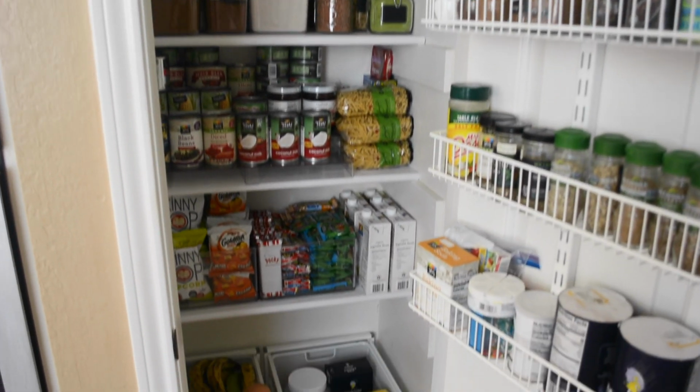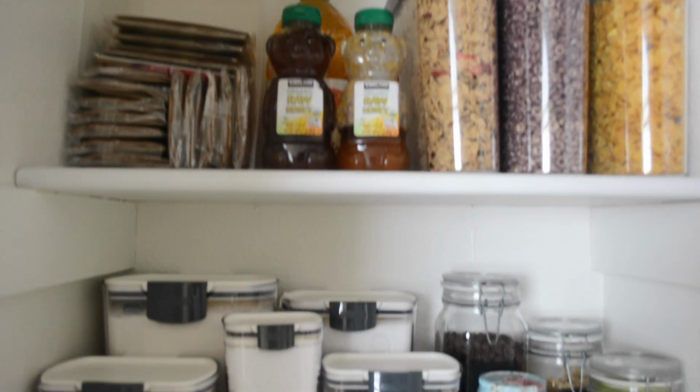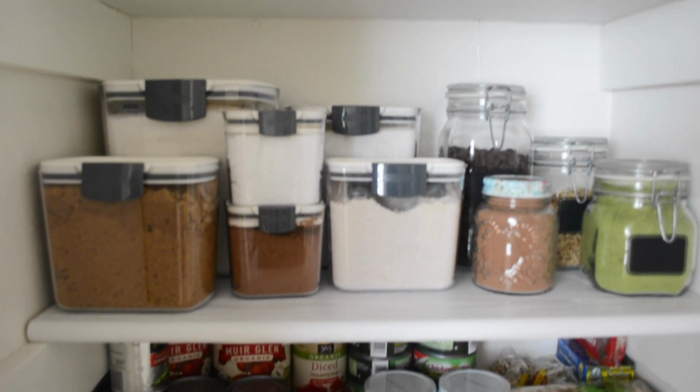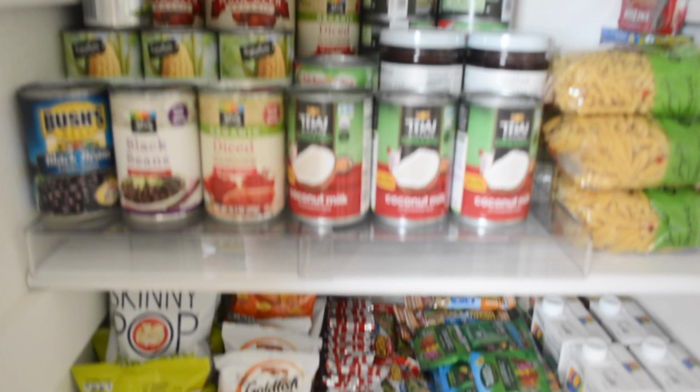All right, so this is what the finished product looks like. I put cereal, popcorn, and honey on the top shelf, all of my baking ingredients on the next shelf, followed by canned goods and pasta, and of course the family favorite, the snack shelf.